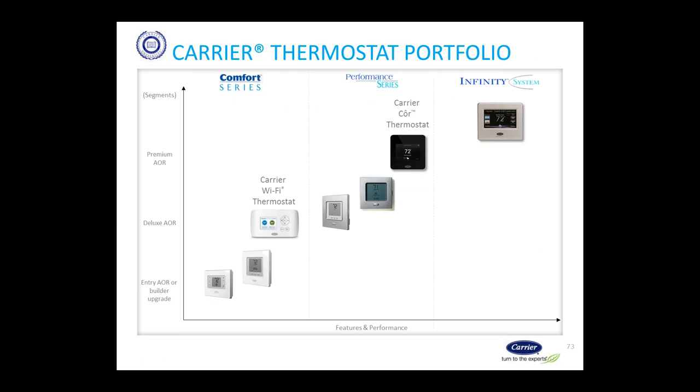Real quick, though, just to kind of show you where things fit into the grand Carrier scheme, we still have the Infinity stat up at the high end. For the Bryant guys, that would be the Evolution stat. The Core stat, or the Bryant Housewise, is kind of like his little brother. It looks similar and navigates similar, has some of the similar features, but what it doesn't do is speak the Infinity protocol, so it can't tie into your modulating gas valve or your variable speed compressor or your zoning system. It doesn't do those things, but as far as controlling regular two-stage heat, two-stage cooling equipment, the Core stat is a great choice.